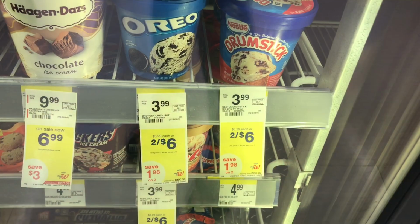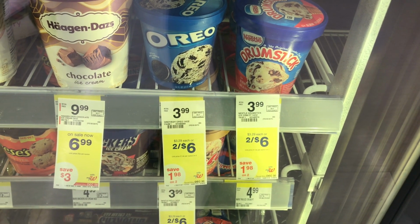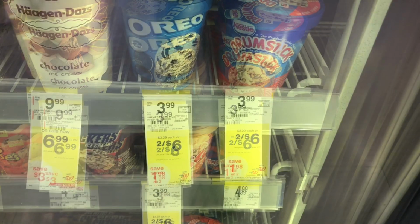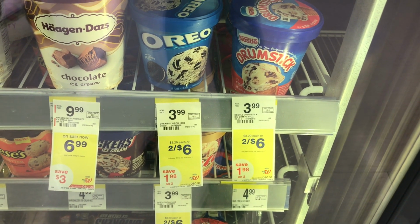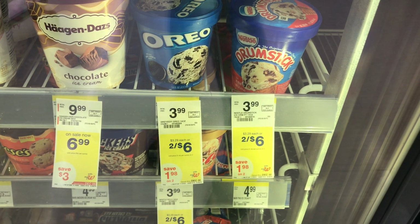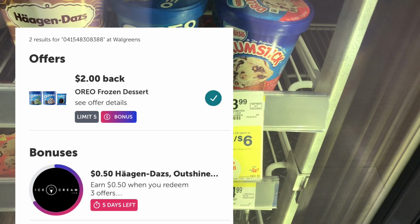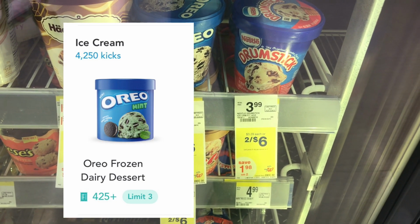The next two items I'll pick up before I check out are not giving back any extra care bucks, but it's going to turn out to be a money maker because we have some good Ibotta rebate and also Shopkick. I will pick up two of the Oreo ice creams on sale for two for $6. Check your Ibotta because it's giving back $2 on each item, and also on Shopkick it's giving back 425 kicks, and it's a limit of 3.